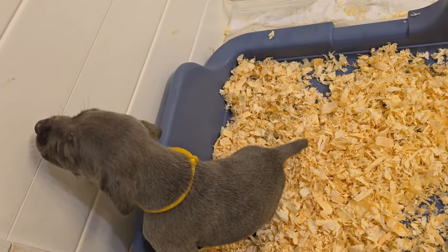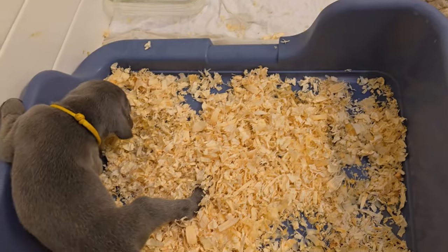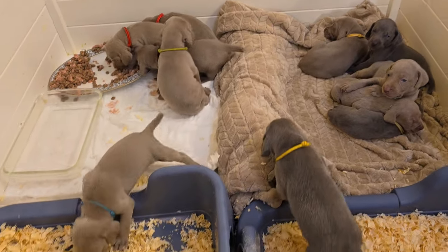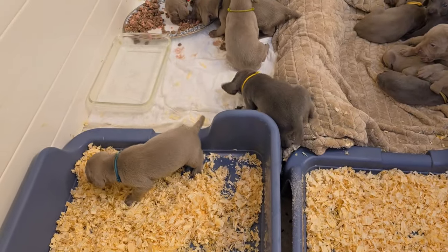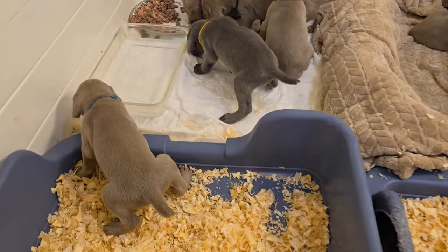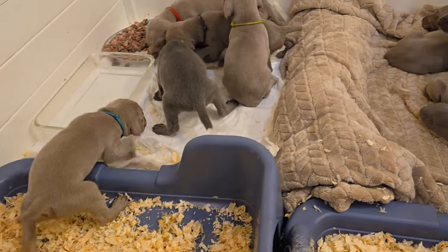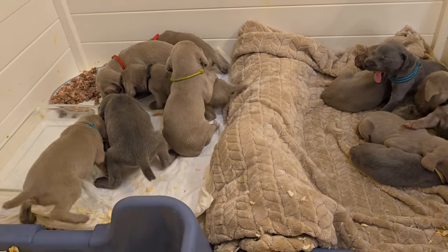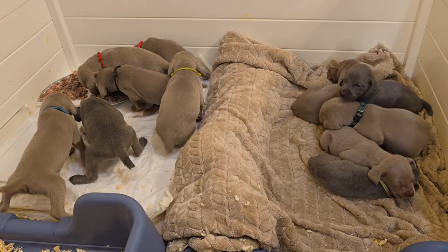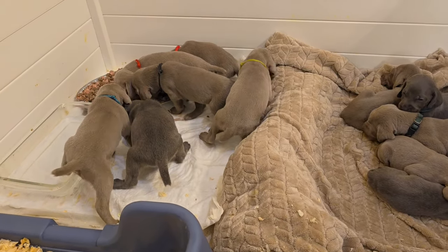What I'm doing right now is teaching this puppy to poop in the litter box. So I place him back. I know he wants to go potty, so I put him back into the box so he goes in the right spot. Some puppies already go into the box themselves, like this little boy with blue color. He just went straight into the box after eating, which is just great. The puppies are smart animals, and nature instinct tells them what to do.